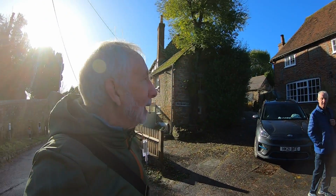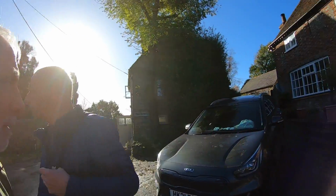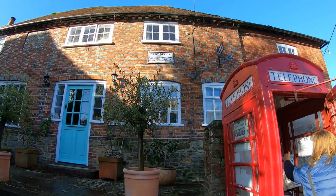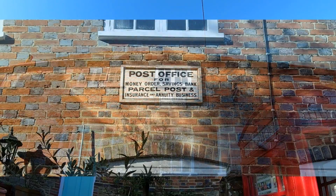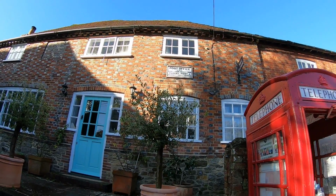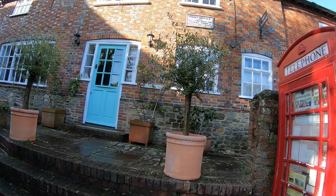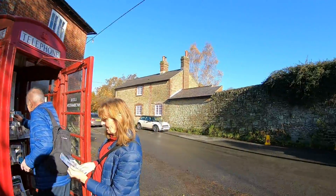We've actually come out of the churchyard for the time being. We're going to go back a little bit later. But interestingly, just across the road from the church, Cynthia's stealing stuff from the information place. But just up here on the wall, post office for money order, savings bank, parcel post and insurance and annuity business. So this obviously used to be the old post office at one time. And in fact there's a sign that says the old post house, which gives us a story.